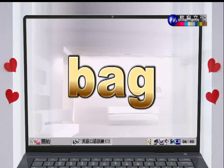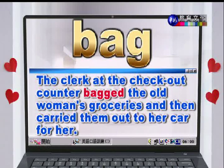Bag. The clerk at the checkout counter bagged the old woman's groceries and then carried them out to her car for her.